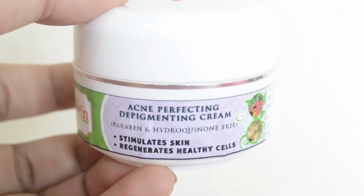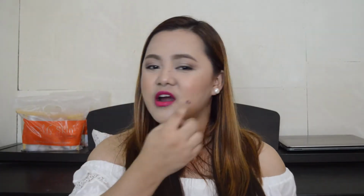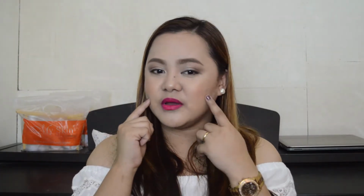This one lightens acne scars, and I don't have a lot of acne scars to be quite honest, but I do have 2 huge scars on both sides of my cheeks. I don't know if you can see it, but they're really dark, and as you can see, hindi na nga siya natatakpan ng foundation and ng concealer. But so far, ever since I've started using this, the scars have significantly lightened. So yeah, these are my 2 moisturizers at night.